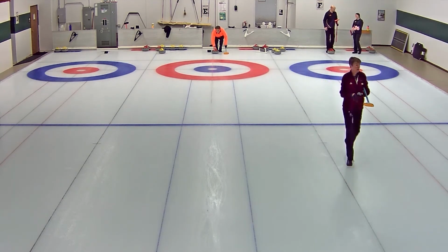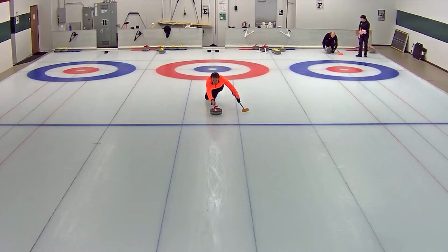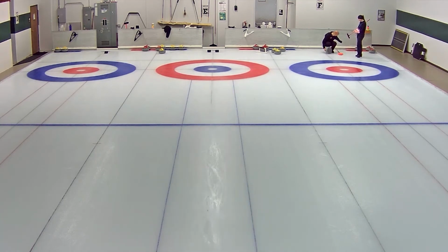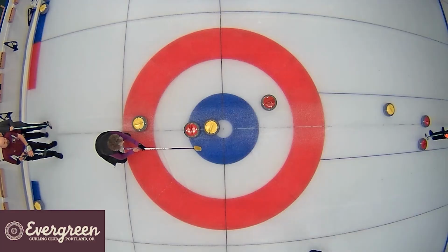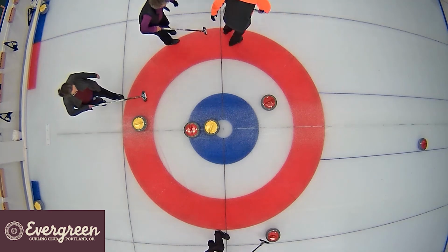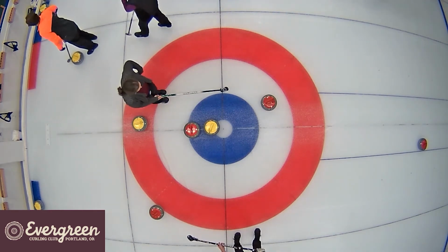7-10 split. A little more weight. Oh, he wants to chase it. Yeah. Dan is telling no sweep. Doesn't sound good. Is it going to get around? No. Not quite. And they try to collect the rocks before they go and ruin everybody else's game.